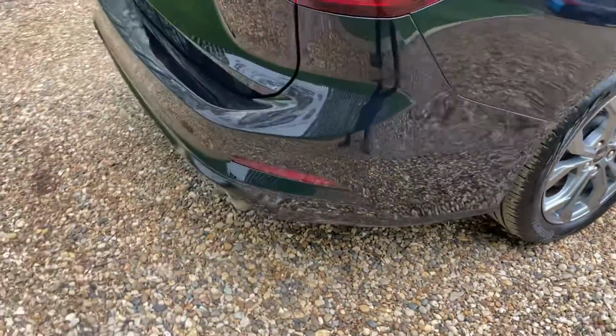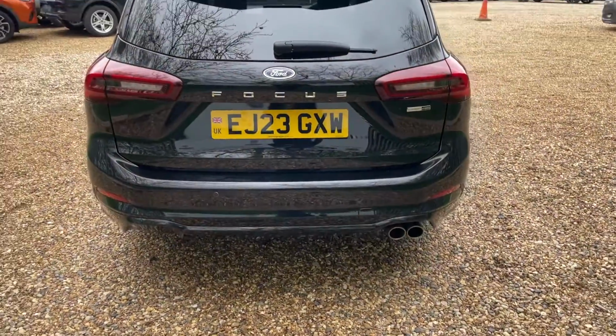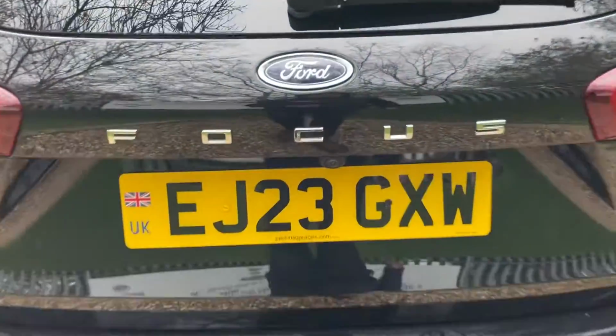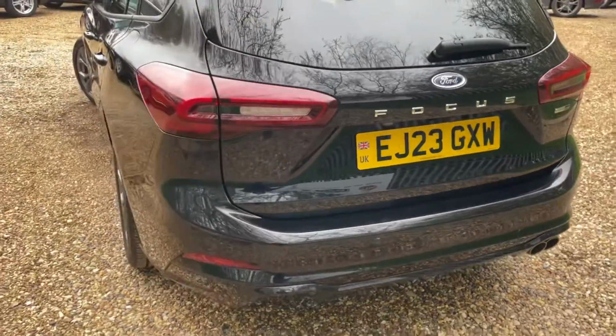So moving ourselves around the rear bumper, rear parking sensors feature, which are complemented just beautifully with a high definition reversing camera, which I'll give you a dramatic close-up there as well. Honestly, that looks amazing on the new Sync 4 module. I'll show you that in a second.